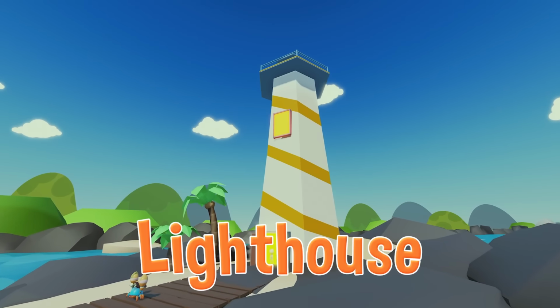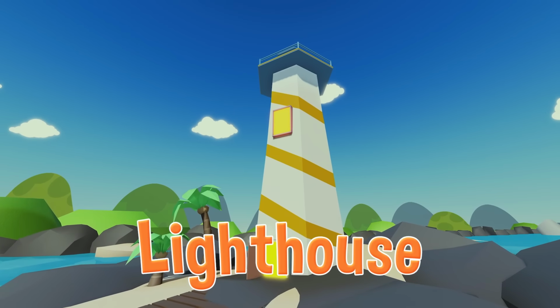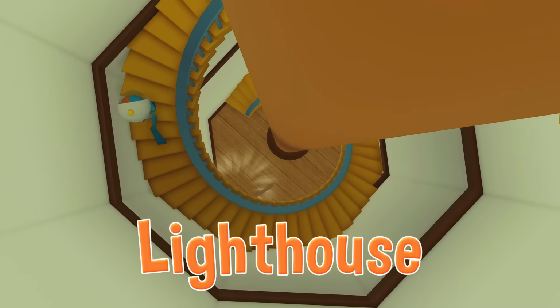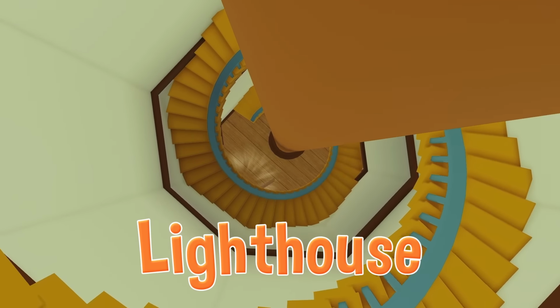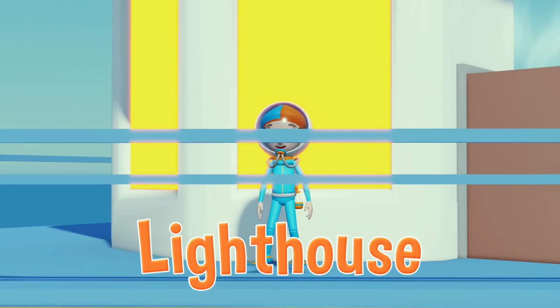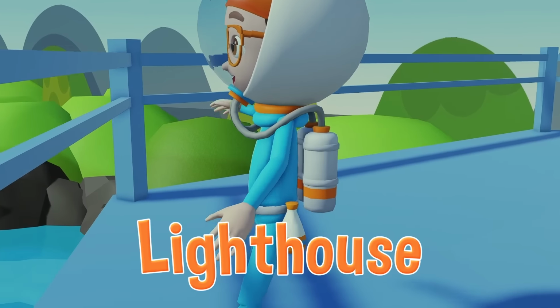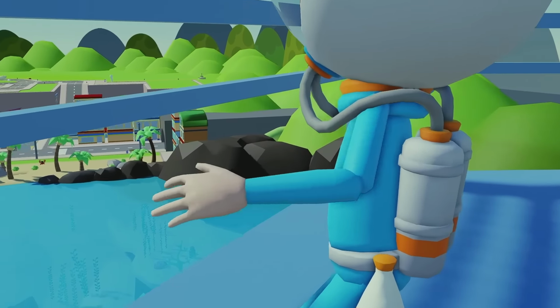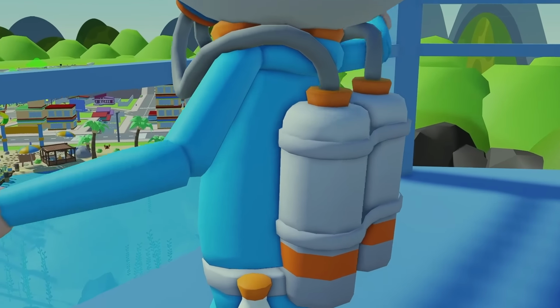Whoa. You know, a lighthouse is really important because it shines a bright, bright light to help captains and boats reach land safely. Yeah, it points the light at the shore so they can sail in and then drop their anchor and be safe. It's so fun being at the top. Look, you can see all of Curiosity Cove.